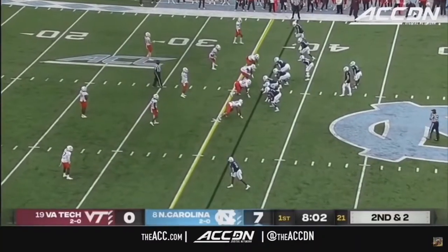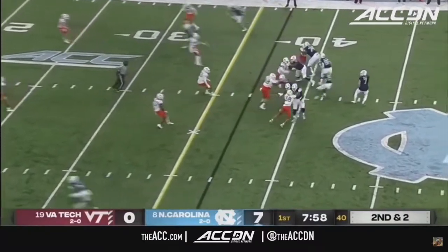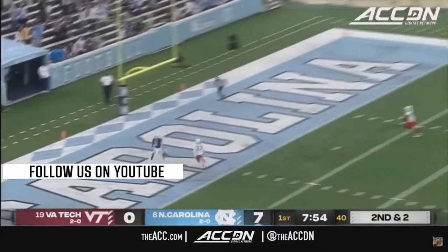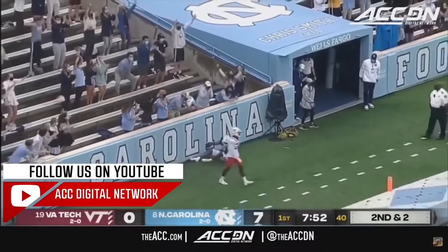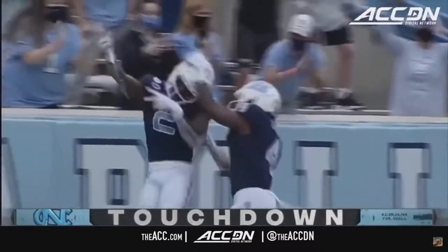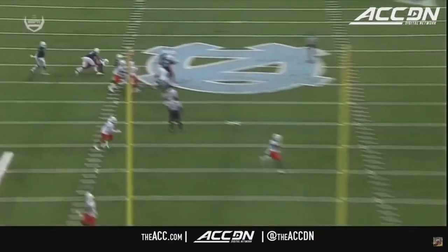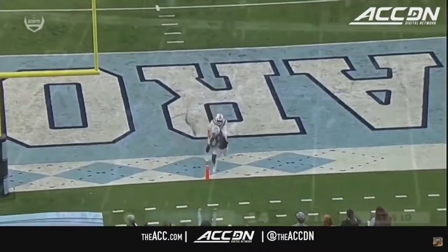Okay, this is the guy right here. This is the guy that they feel they can attack. Play action. Look at end zone. Diami Brown. Did he get a toe down? It looks like he did. That's a Carolina touchdown. What a beautiful job by Sam Howell in the pocket. Love the air on the throw. Diami Brown, get your feet in.